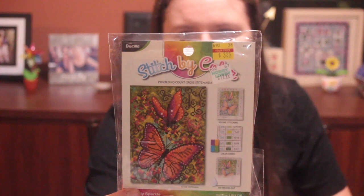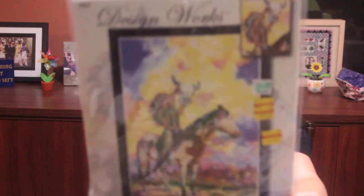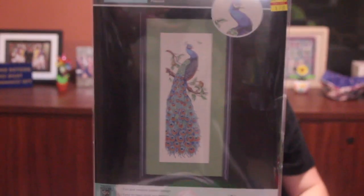Let me show you what I got at Hobby Lobby. So, I got this. It's actually stamped, which I didn't notice before, but that's cute. We'll see. If I decide I'm not going to stitch these, I'll give them away because they were inexpensive. I liked this. That's cute. Woohoo. This one I really like a lot, but would be very ambitious. Let's be real. I don't know if I'd ever stitch that. But it's pretty. And this one.